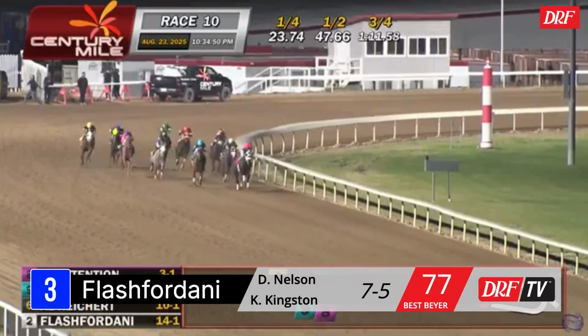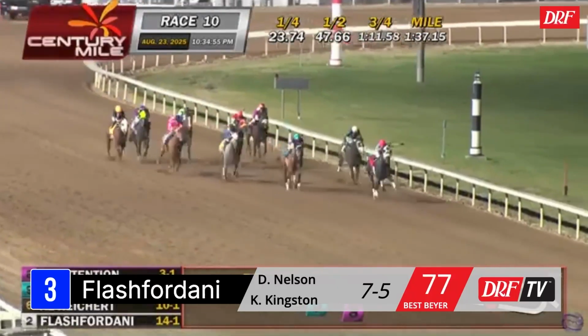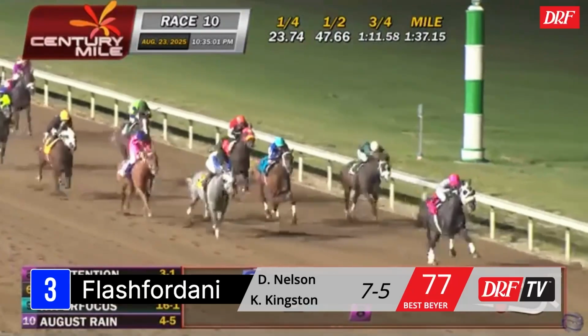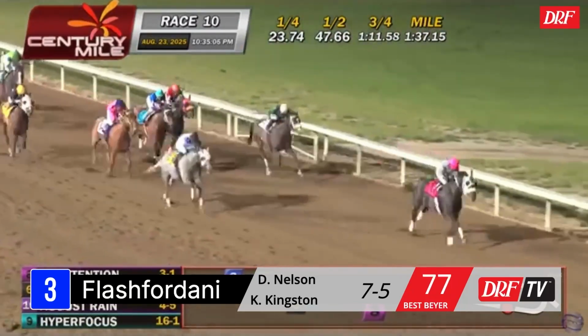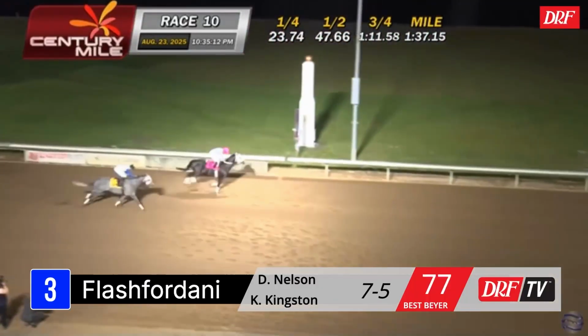We move to the number 3, Flash for Danny, and this is another one we have a replay of. Flash for Danny was third most recently in a stakes race on August the 23rd. He was inside about 5 or 6 lengths off, moved up to fourth, about 2 lengths off, tried to angle around, but was a little bit flat late. And this was at 1.25 miles. So you are getting a cutback here to 1.116 miles. That could help Flash for Danny, maybe give him a little bit more late punch in this race.